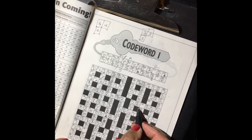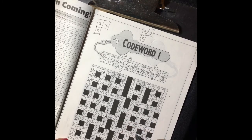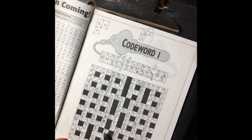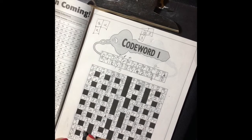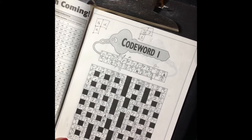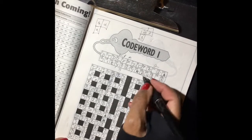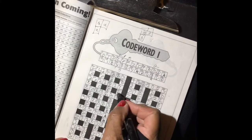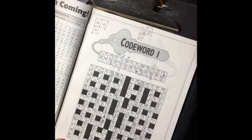Jewelry, art, zig. What is this? I can't even read my own writing. Oh, newel, 19 is a W. So 26, I forgot to fill that in. 25. Well, we haven't used a V, so 25 would be V, that makes sense. Delve. I believe we have solved this puzzle.